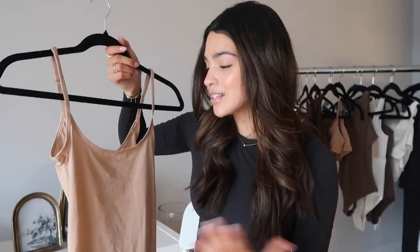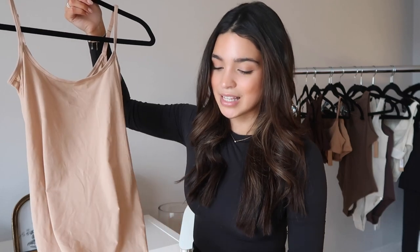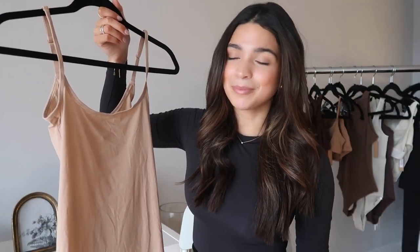Sometimes you buy something and you realize that it's just a teensy bit too see-through, or it's just an item that requires a slip. And something that I absolutely love about this one is how seamless it is. It's not shapewear, so it's not gonna be uncomfortable to wear for a super long period of time.